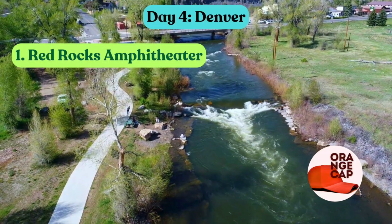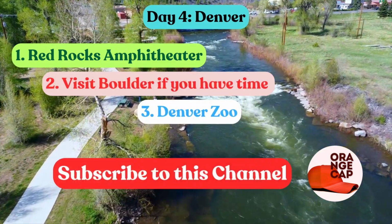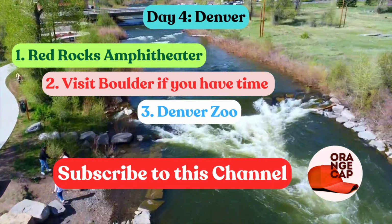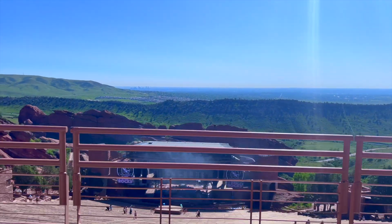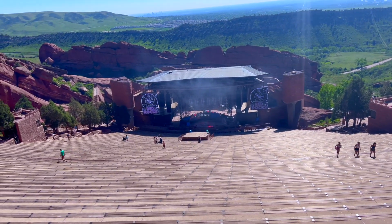Our final day was spent exploring Denver. We started with the iconic Red Rocks Amphitheater. This natural rock formation is not only a world-class music venue, but also a great place for an early morning hike. We checked for events and open timings to make the most of our visit.